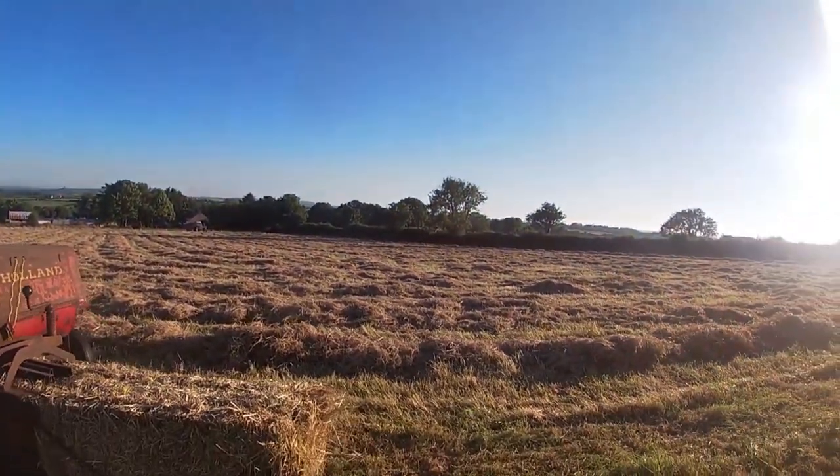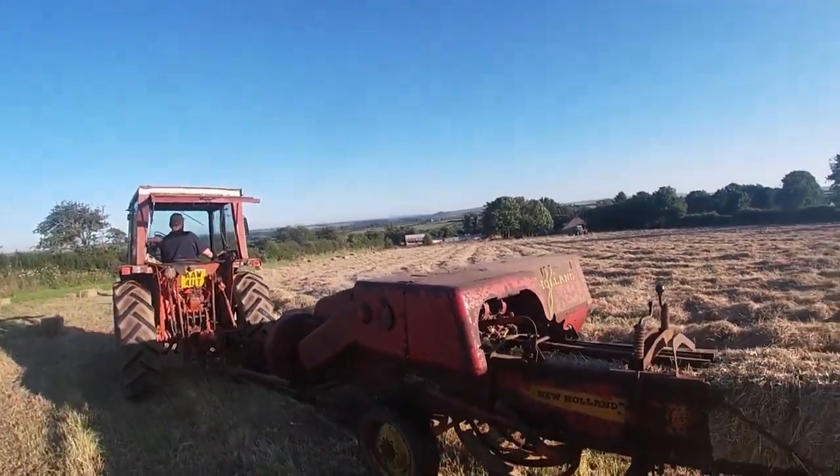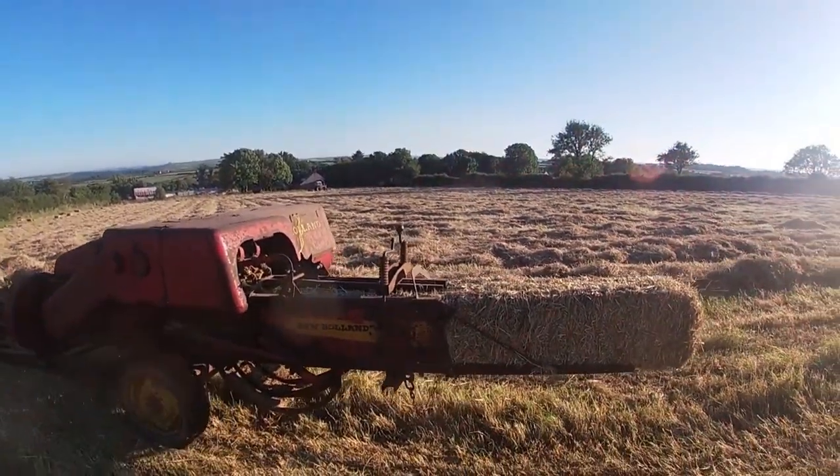Lovely weather here today. It's nearly 7:30 now. Sun is absolutely beaming. We've had wind all day, and the wind disappears in the evening. Always seems to.